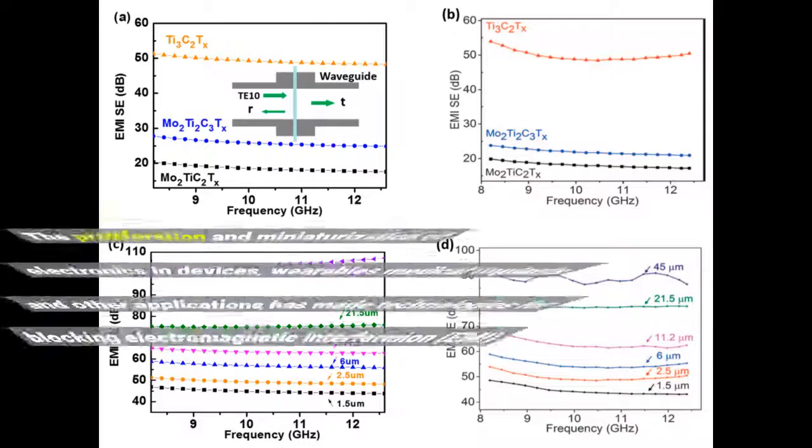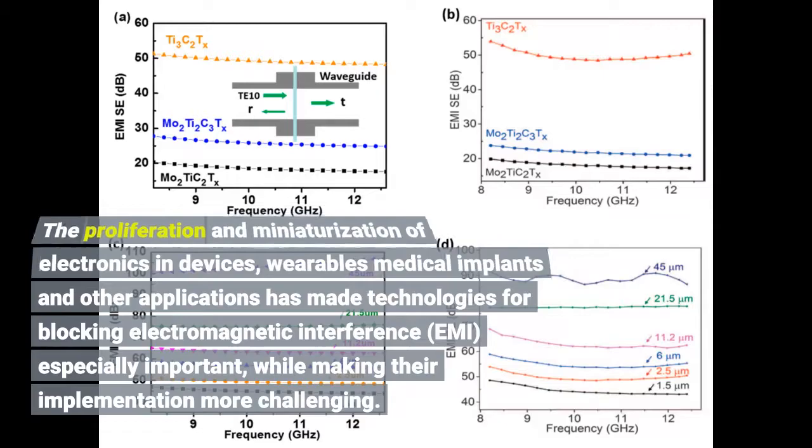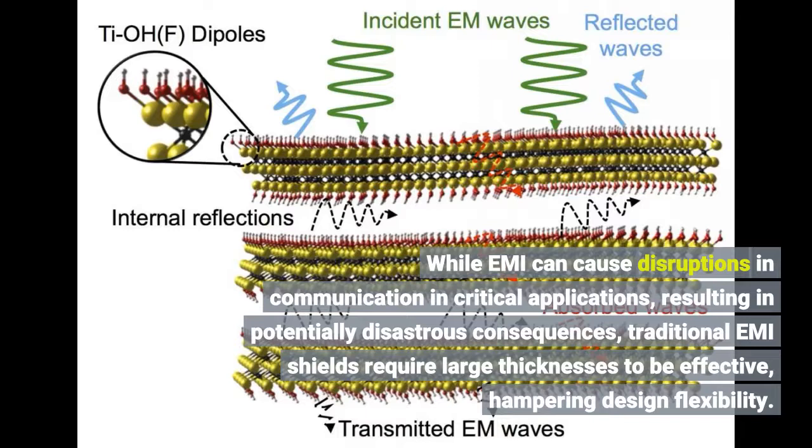The proliferation and miniaturization of electronics in devices, wearables, medical implants and other applications has made technologies for blocking electromagnetic interference (EMI) especially important, while making their implementation more challenging. While EMI can cause disruptions in communication in critical applications, resulting in potentially disastrous consequences, traditional EMI shields require large thicknesses to be effective, hampering design flexibility.